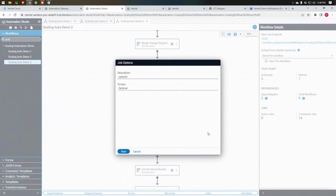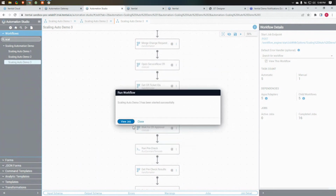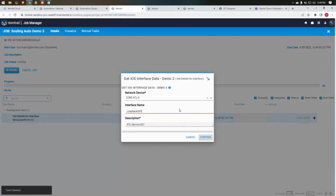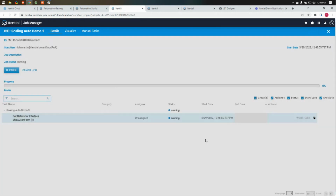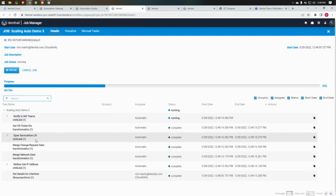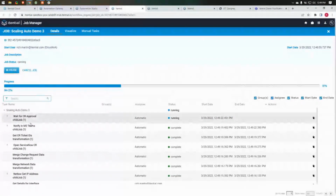So when I start, the first thing it's going to do is take me to Job Manager and ask me to input some information. Because we've already created loopback 301, I'm going to assign this loopback 302, which I'm fairly certain doesn't exist. And then I'm just going to confirm. It's, again, going to get an IP address from the Netbox and merge that data together. Now it's opening up the request in ServiceNow and going into Teams. Now it's sitting here and waiting for CR approval. So that happened really quick.